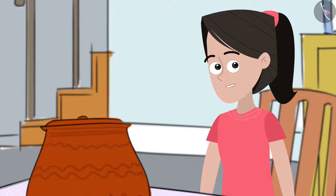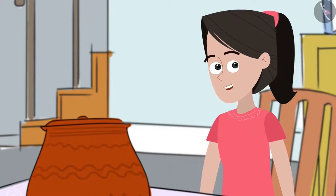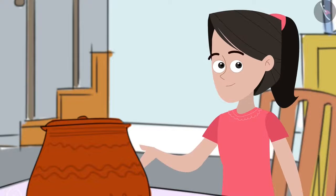Keep adding your kitchen waste to it, and do remember to shuffle the components of the bin once a week so that all waste gets properly decomposed. Observe the components of the bin after 4 to 5 weeks and share your observations with your class.